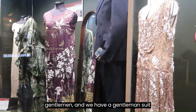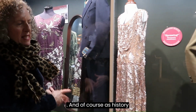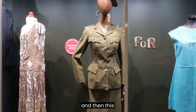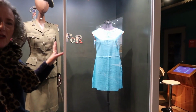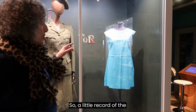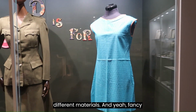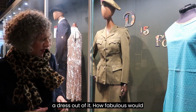And we have a gentleman's suit here to show how they would have dressed. And of course, as history progresses and things happen, we've got a representation of the armed forces as well, with a female officer's outfit. And then this little fun one right on the end here, out of the Weetabix box. Now you've done six of these. It's a little paper frock, a little record of the time, of how attitudes to clothing have changed, with experimentation with different materials. I fancy opening up the cereal and getting a dress out of it. How fabulous would that be?